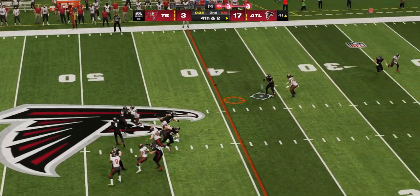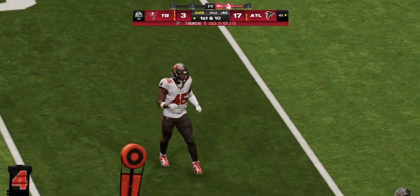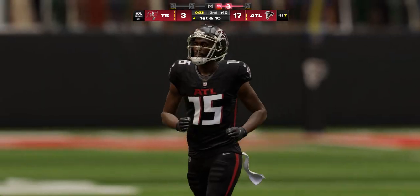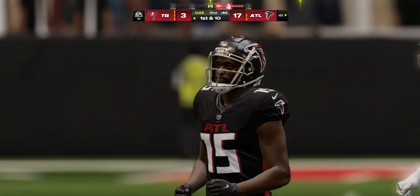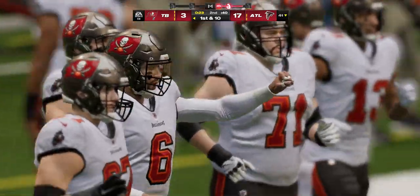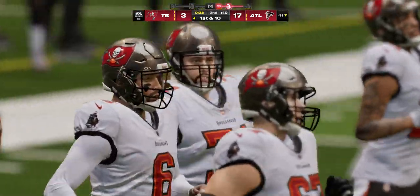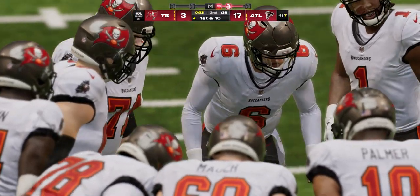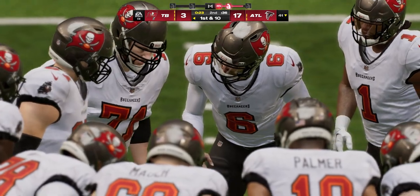Heinicke to throw it. And it's incomplete. They cannot convert, and they turn it over. The Falcons go for it, but it doesn't work out. And the Buccaneers defense holds, and they get the football back. Even though they didn't get it, probably the right call. Too long for a field goal, and just not a whole lot to gain from a punt there.